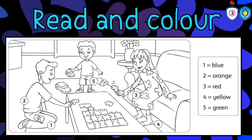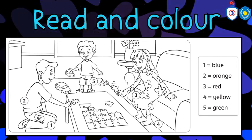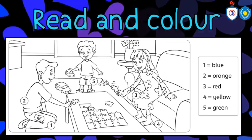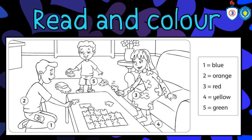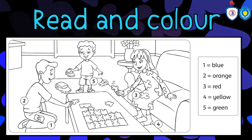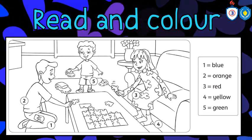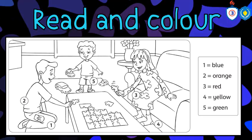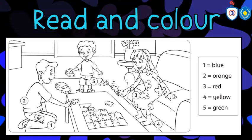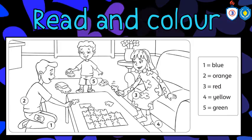Read and colour. Look at the picture. Number 1, colour them blue. Number 2, colour that orange. Number 3, colour that red. Number 4, colour those yellow. Number 5, colour those green.